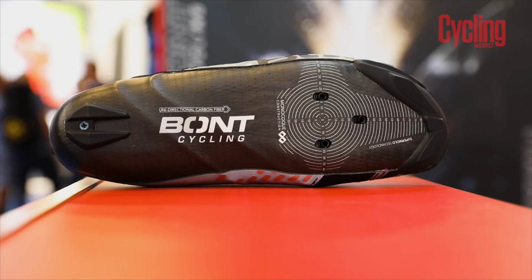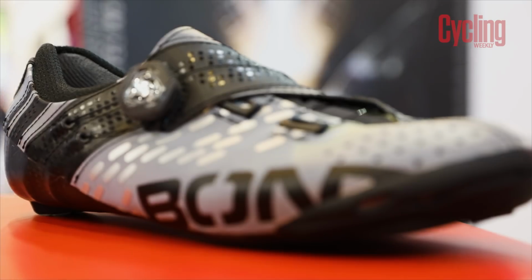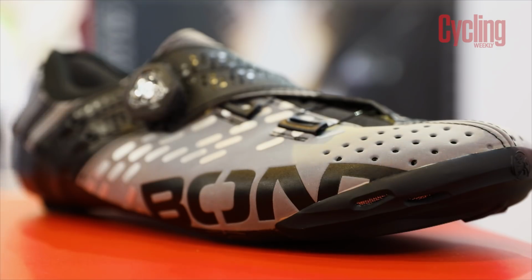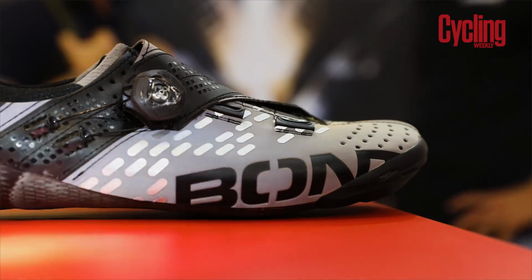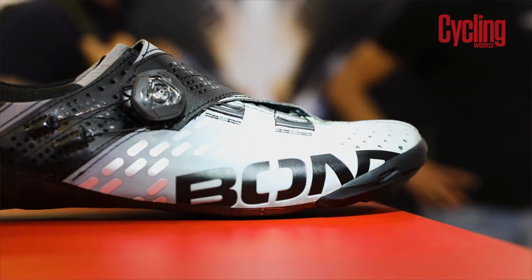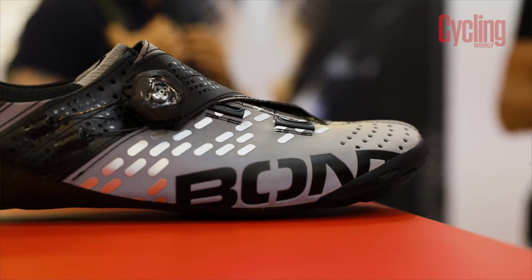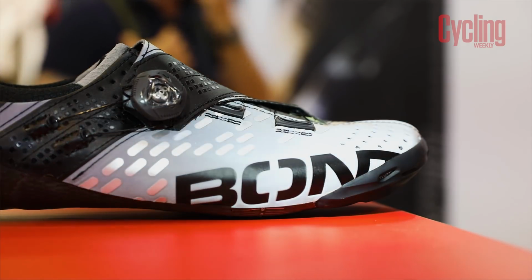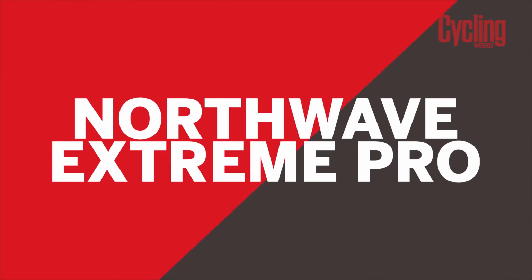Aside from the reflectivity, the HELIX shoes also use a very novel retention system, wherein the boa cable passes inside the shoe and underneath the sole. It's supposed to give a more secure and snug fitting. At 260 grams, the HELIX are competitively lightweight, probably thanks to the Duralite upper and the stiff carbon sole, which is wide, as is often the case with BONT shoes.